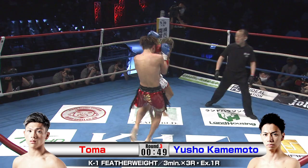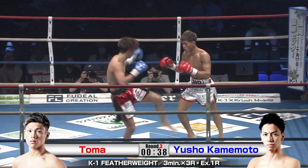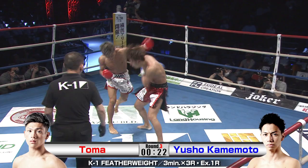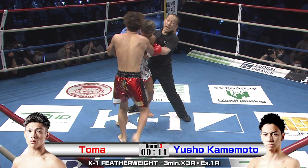Oh. No. Yeah, there you go. That's the way to control the guy. That is effective. But you're right, Kamemoto keeps coming back for more. He just takes it. Yeah. As if Toma's punches win him now. I like that.